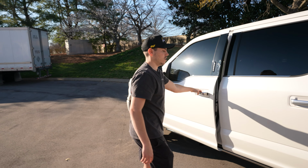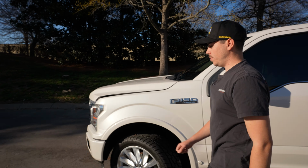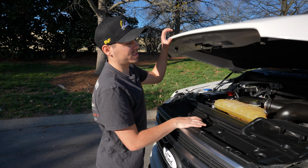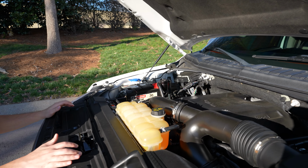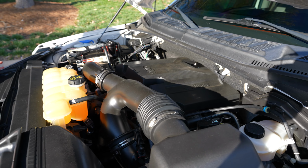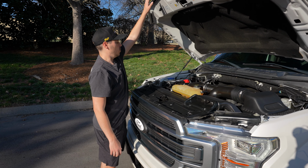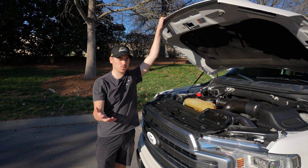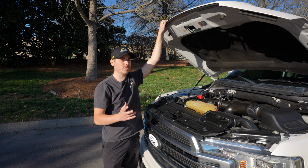I'll show you under the hood because a lot of people don't know, but in 2019 they swapped the engine option, which I guess is not even an option. The only engine you could get in a Limited is the 3.5 EcoBoost, but it's the high output. In other words, it's the Raptor engine. Basically, it's tuning differences, some minor tweaks to the engine, and ultimately bigger turbos. So what does that get you? 450 horsepower, 500 foot-pounds of torque, obviously not to the wheels. So it's quick for what it is. It's way faster than a 5.0.